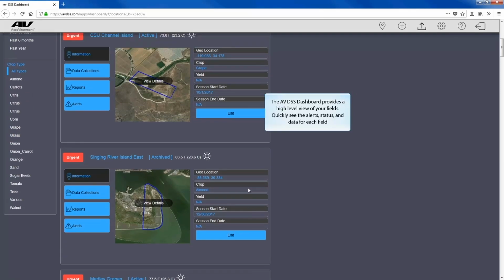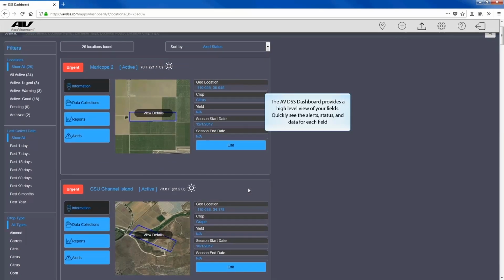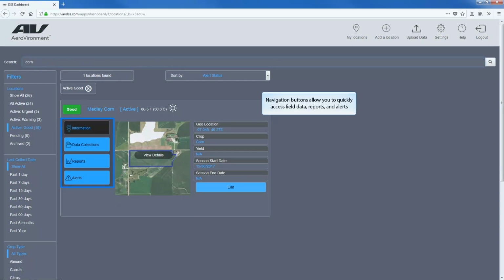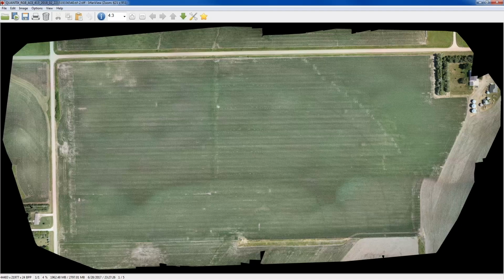The turnaround time from the time that you upload it to us to the time that we get it back to you is about 24 hours. So we actually give the user a notification via email or text when it is done stitching and that the report is ready. There is a dashboard that allows you to quickly view your fields to see what is going on in your fields. If you would like to deep dive into that, you can actually zoom back into your field. But it doesn't actually give you a printable report.